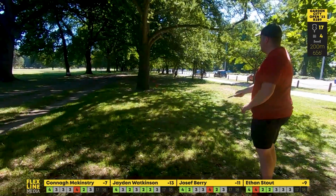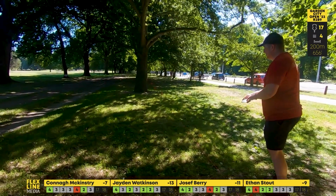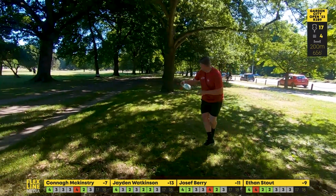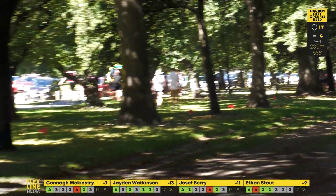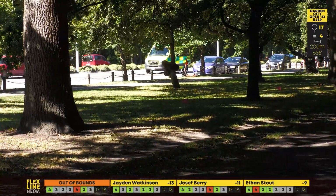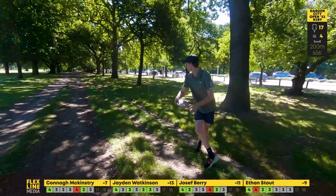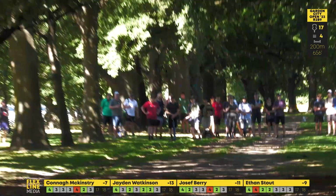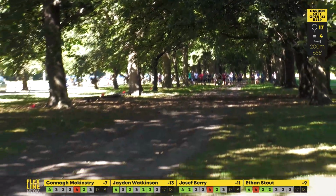Smooth one up the middle from Ethan. Was that a buzz out of Ethan, electing to go mid off the tee? I think it was. I actually really like that play. If you end up landing one straight in the centre, then you're sliding up that road for a little bit of extra distance. Yeah, and going with the mid, perhaps providing a bit of extra control, as we see Connor unfortunately go OB again, I believe.